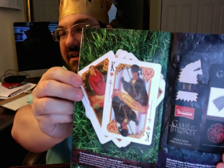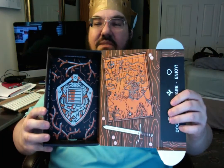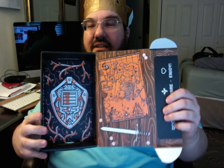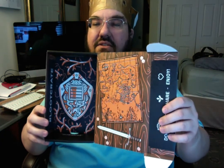We have, so you can get a slightly better image, the Princess Bride playing cards, and of course the USB drive and the house sigils. So, finally, let's see here, we're at the bottom of the box. So, again, nothing spectacular. It's not really interactive the way that some of the past boxes have been, but still, Loot Crate, you guys go out of your way to make the box.